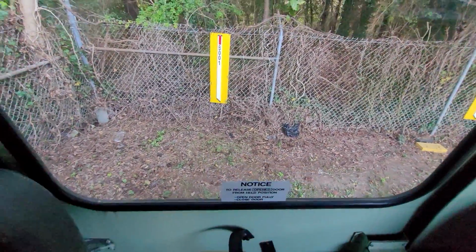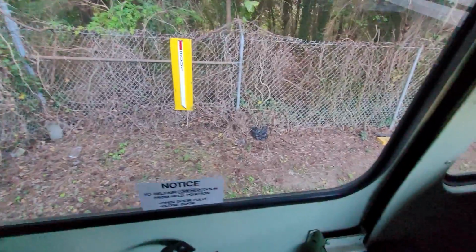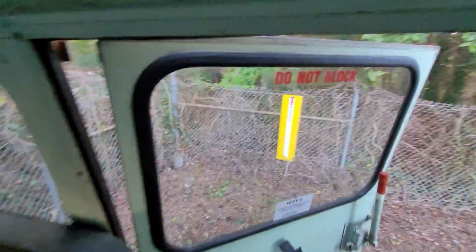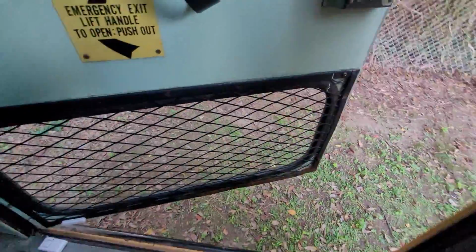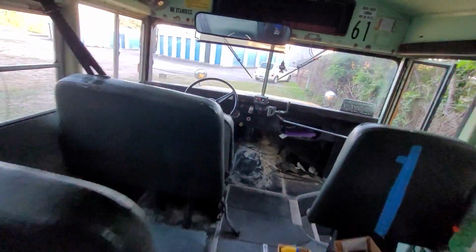I don't have a latch for it. I need to go to the junkyard and get one. Door swings open, it's fine. It's a little rusty down at the bottom, but I'm gonna take care of that soon. Might not be that easy to see right now, so I'll go turn on the lights.